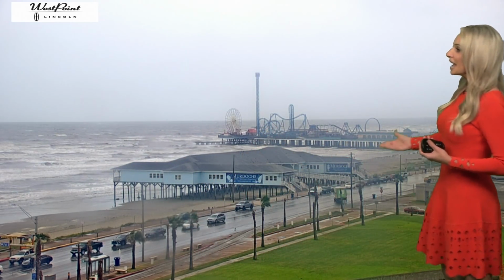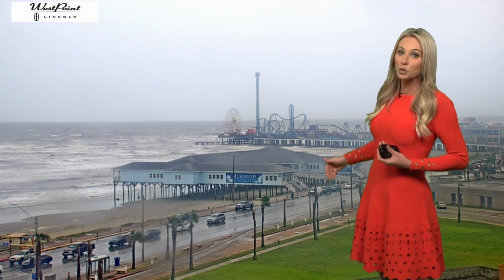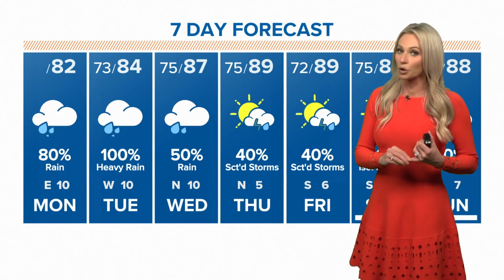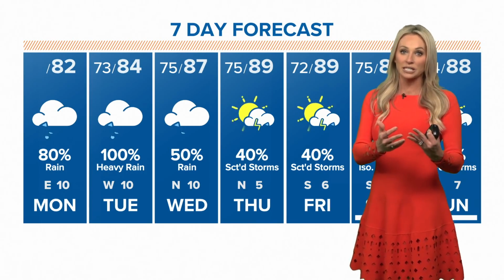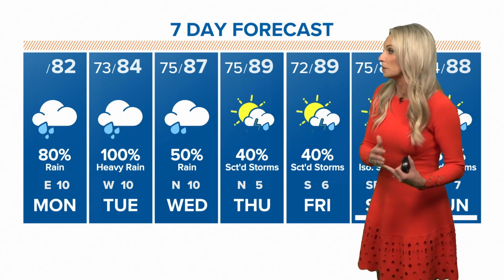Look at this live shot, though. I thought this was impressive. Look at the wave heights that are starting to come in. It is really choppy out there. It is messy on Seawall Boulevard, and this is only the beginning. We're going to see that storm surge anywhere from 2 to maybe upwards of 5 feet. So we're going to watch that water rolling in. Those low-lying areas, we're expecting flooding to happen there, especially in Galveston, areas that are typically flood prone. We'll continue to monitor that for you as well, but through tomorrow morning, that is very much going to be a big concern.